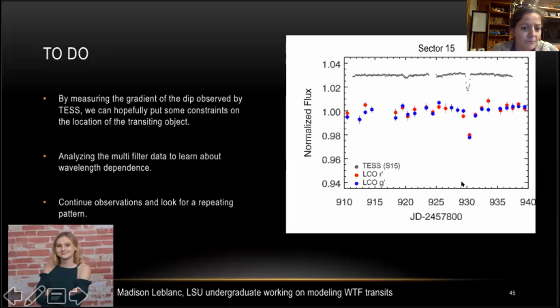And so right now I am working with Madison LeBlanc, her picture's right here. She's an undergraduate at LSU, and we're working on modeling these as if they were planetary transits. Gosh, it's like black belt stuff, man. She's fearless. I'm very proud of what she's doing.